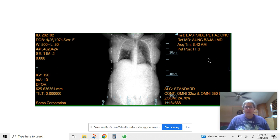Also, if you ever have to have a PET scan, I highly recommend that you do not put your arms above your head. It's very uncomfortable. So if you have the option, keep your arms by your sides.